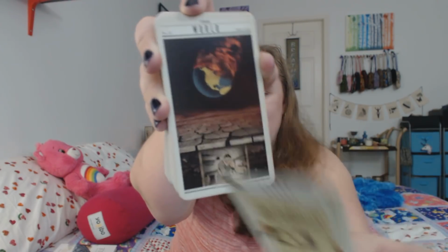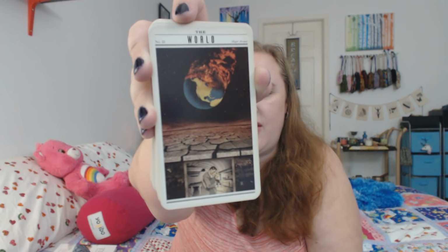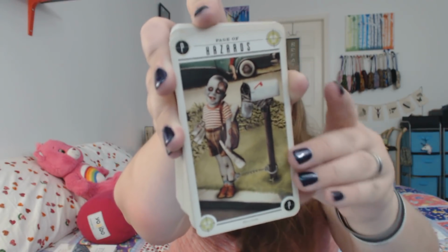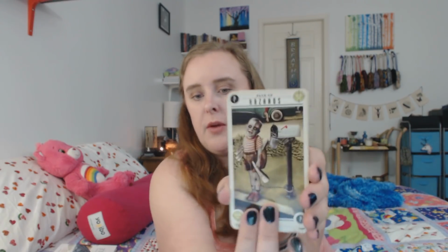The undead are victorious. I can't read the title, so hopefully you can. I hope it's focusing properly. The World. See if I can lean in. Oh yeah, so the suits are different. How is this done? I believe that the earth suit is hazards, and then the wands are still wands, cups are still cups, and swords are still swords. So pentacles are hazards. We have the Page of Hazards. We have the Queen of Hazards.